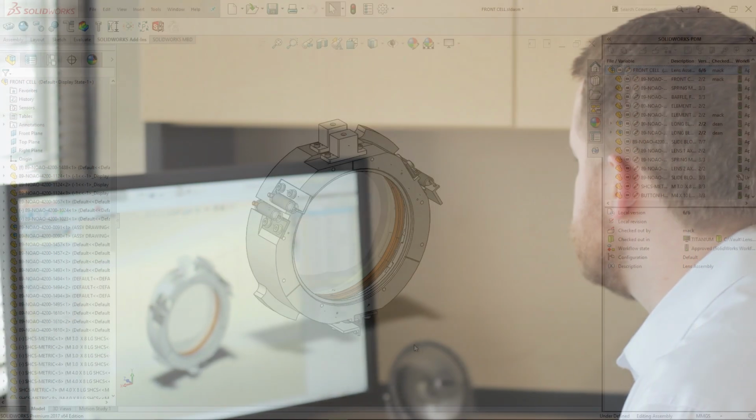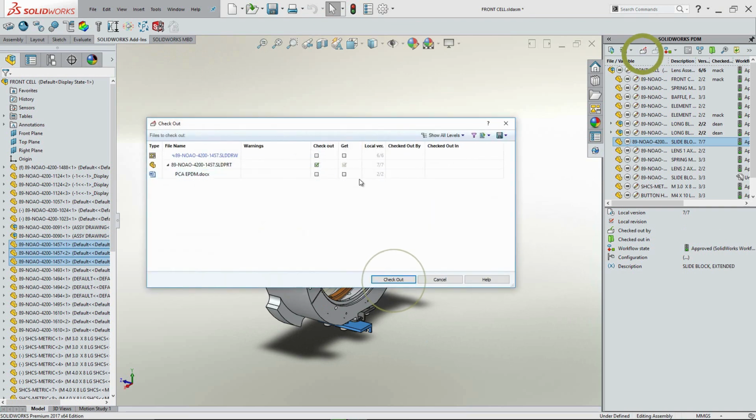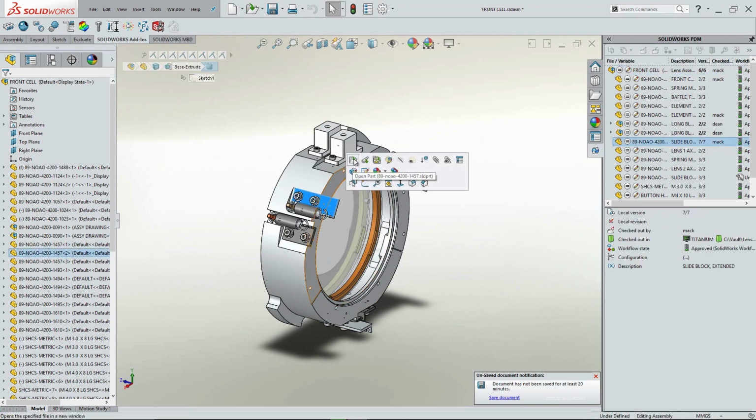To take design control of a component in this assembly, you simply select the component, select a checkout icon, and click Checkout. By doing this, you're ensuring that you are the only member of the team who can change this file until you check it back in and relinquish control.